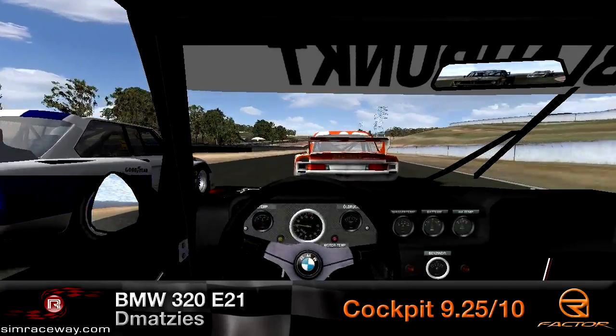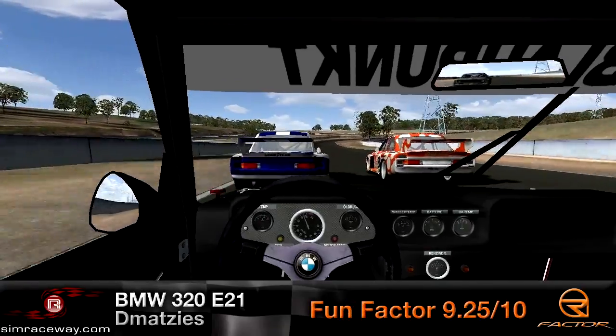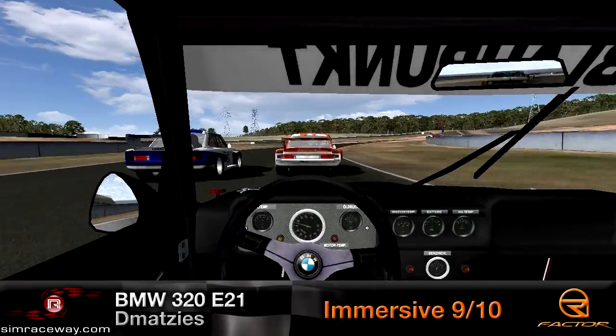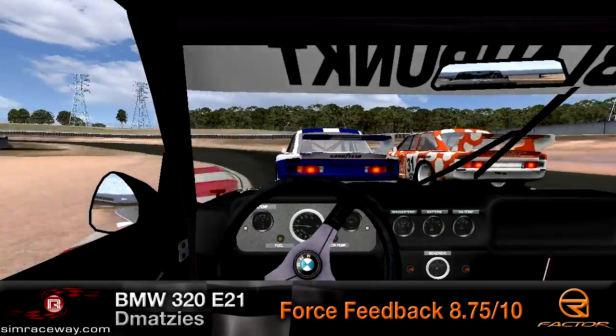I'll give a couple scores while we're going. Force feedback, 8.5 out of 10, so that's a good score. Let's go back. Physics, 18. Sounds, 13.5. Great sounds on this mod. Models, 9.5, beautiful models. They match right up with the paints.